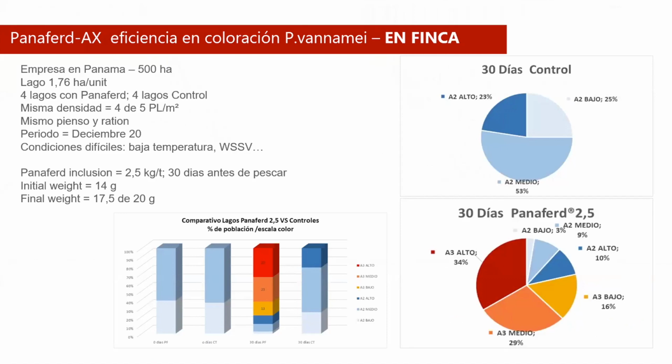I'd like to show you a more on-field trial, in that case, coming from a farm. This is very recent data we got from a farm based in Panama. This is a 500 hectare farm, so a pretty large one, with different ponds, I would say 1.8 hectares each. We used 4 ponds with Panaferd and 4 ponds without, just to evaluate the difference. It's a pretty low density, very extensive system, around 4 to 5 PL per square meter.